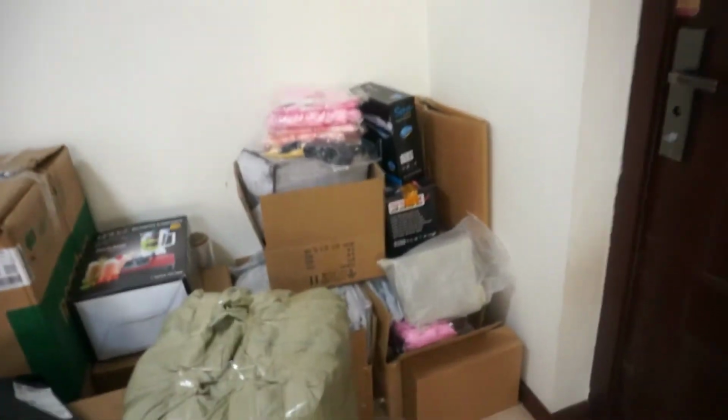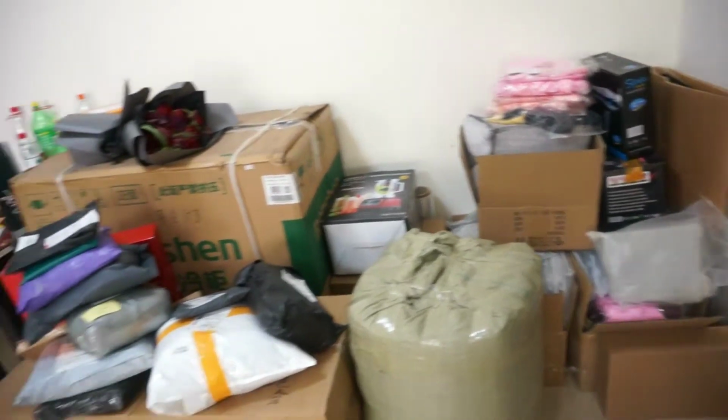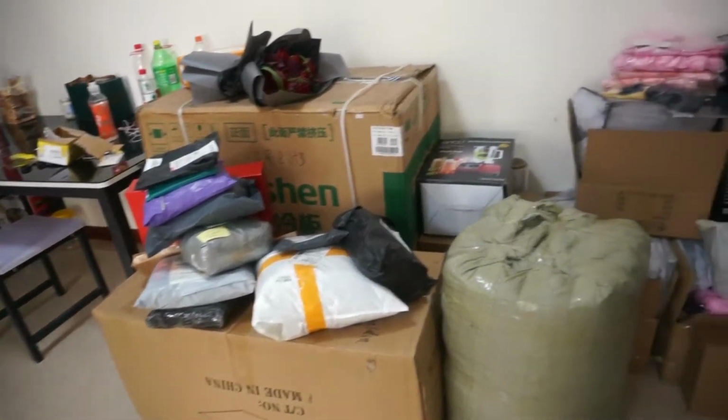I've received almost all of the products I bought. So I just want to show you. I'll be opening them all. In fact, let me not talk so much. You're going to see as I do it, okay? Let me just show you the products I bought, like all the stuff I bought. So guys, here are the goods I bought.